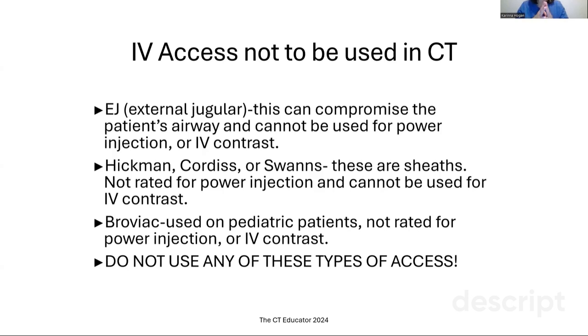I can tell you, a Broviac was used at my facility and they had to take that baby to the OR. So please do not use these accesses because they are not rated by Bayer, who provides us the MedRad injectors. So they are not cleared for power injections.